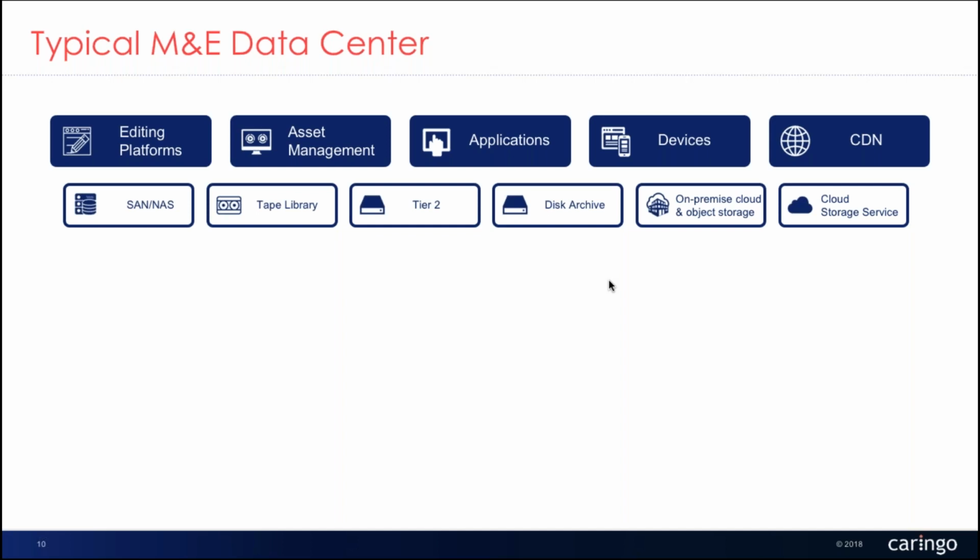At the top level, you have your editing platforms, you have your DAMs, other specific applications, devices, not only for access, but perhaps for recording and playback and content delivery networks, again, at a very high level. And then from a storage infrastructure standpoint, you have what we would call your primary storage, which could either be a storage area network or network attached storage devices, could even be direct attached storage to very powerful servers.